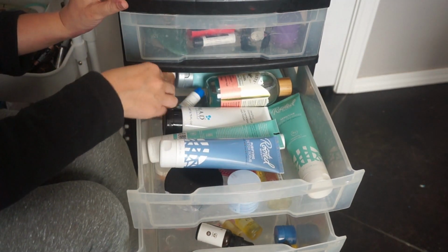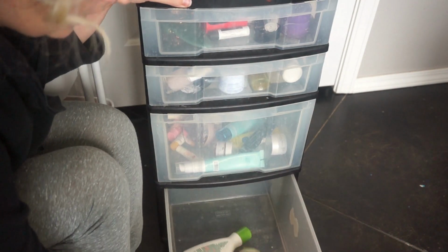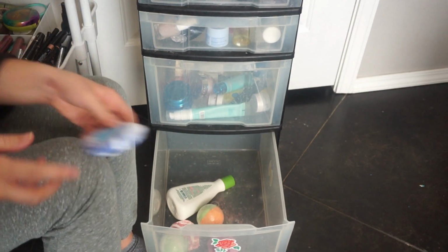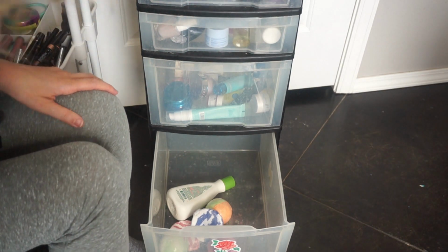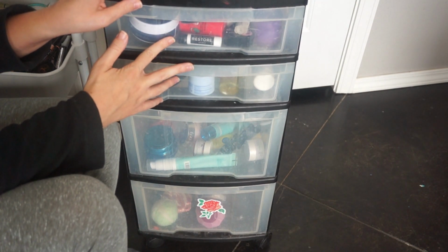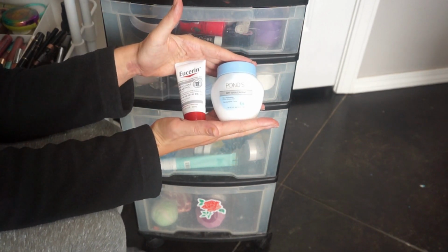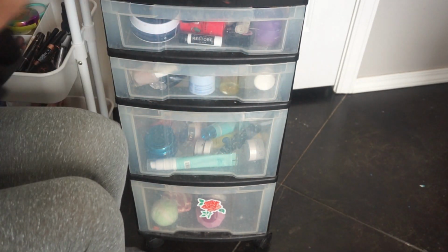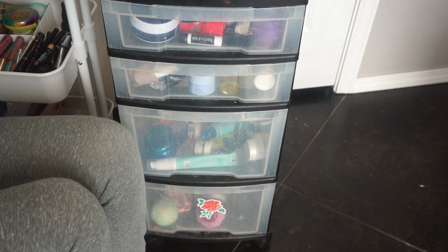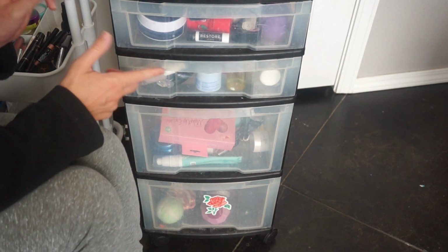And then scrubs and washes go in here. And then creams all go in here. And then down here I put my bubble baths and bath bombs and stuff. So I'm just gonna put those down here. And then I think that is it for my skincare declutter. And then these two, I'm just gonna put in the kids' bathroom because I don't ever use them, but they could probably get use out of them. So that is it for my makeup and skincare declutter. Let me do a full thing. I'm just gonna put makeup erasers in there for now because I don't think they'll fit in this drawer.